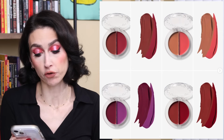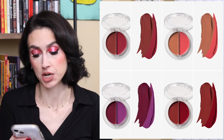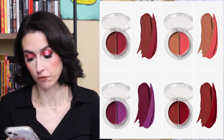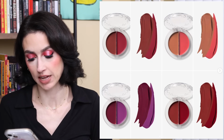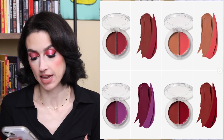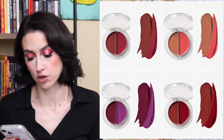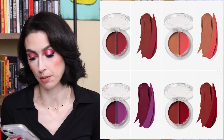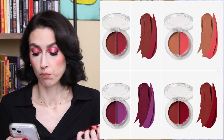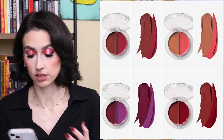It says velvety pore blurring finish that won't emphasize texture. Lightweight high pigment formula for full coverage blush that layers seamlessly and lasts all day. And it looks like they're saying one side is a neutral and one side is a vibrant pop. So I can see that one side looks more brown based and the other side looks a little bit more bright.